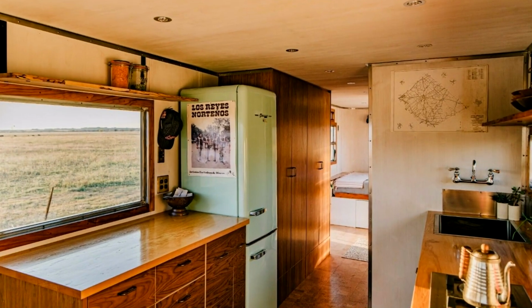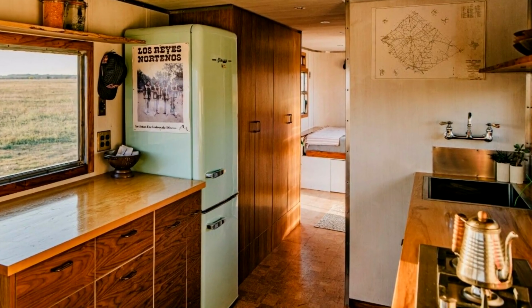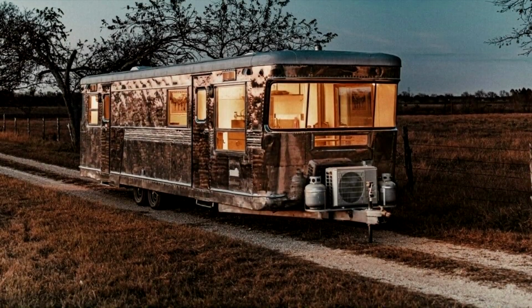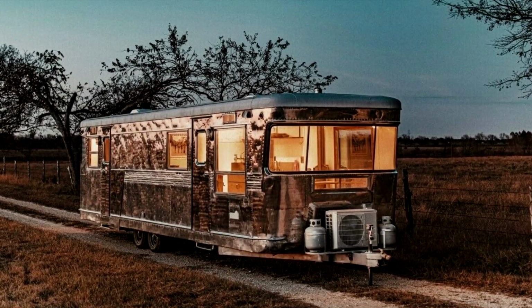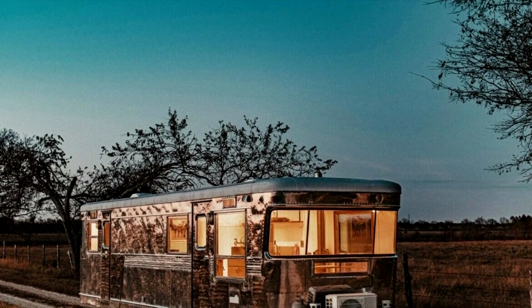And the price? Well, bidding was at $99,000 USD, 91,000 euros last I checked, and the reserve hadn't even been met. But let's be honest, this is not a trailer, it's a rolling art installation with plumbing.